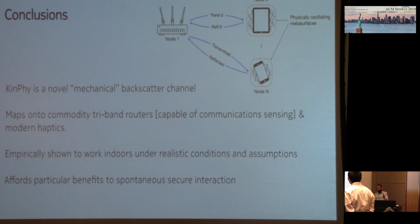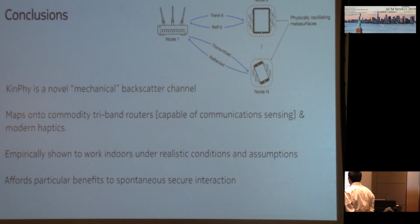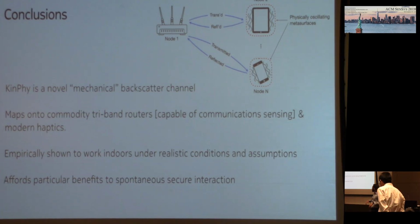So in summary, basically, am I doing okay for time? Yeah. Okay. Right. So let me summarize where we are here. In this paper, we're proposing KinPhy, a novel mechanical backscatter channel.